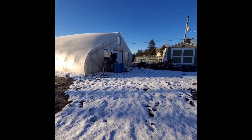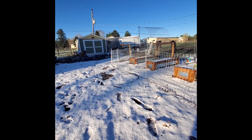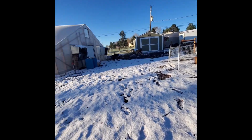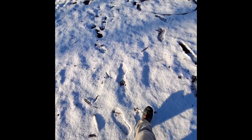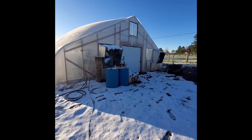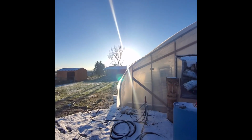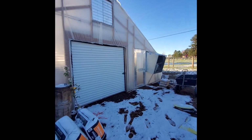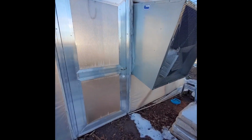So it's Wednesday the 12th, and we have sun for the first time in about a week. It got pretty cold last night. The ground is properly frozen, but hey, I'm happy. We actually see that big ball of burning gas out there billions of miles away.